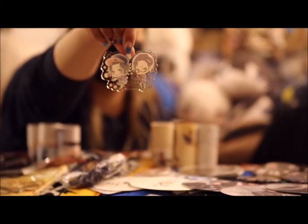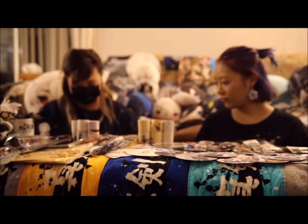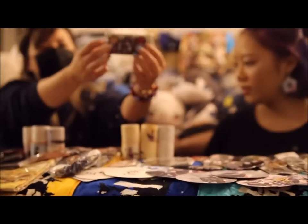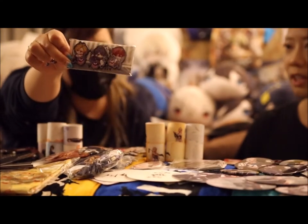Yokohama represent! That was kind of fun. I didn't even know we had this in here. Yeah, I bought one. And then they also have cute pins. They are metal, so they do last pretty long. Just do be careful. I do have Ikebukuro.